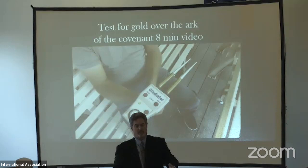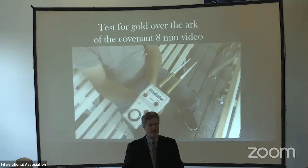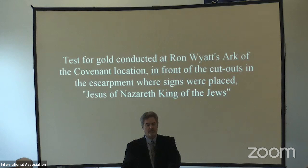And so I'm standing here over the crucial area, and we're going to take a look at this video I ran across of a frequency detector around that area searching for gold. This frequency detector is being set to look for gold, and we're going to see if it can detect the Ark of the Covenant. Let's see if we have visual evidence of 600 pounds of gold being under this location. So this is a frequency detector.